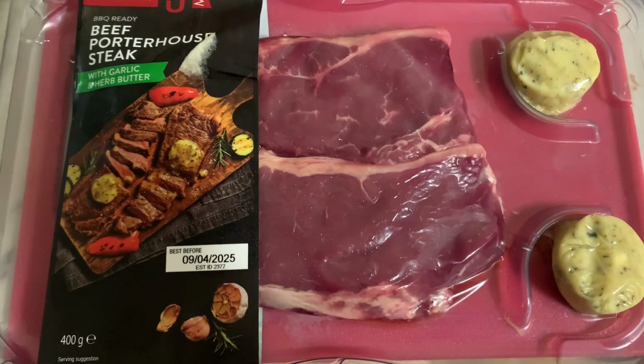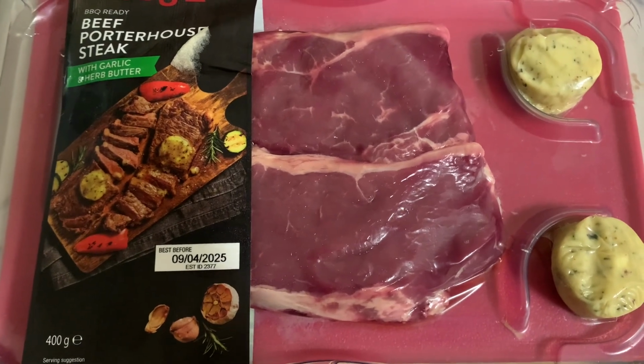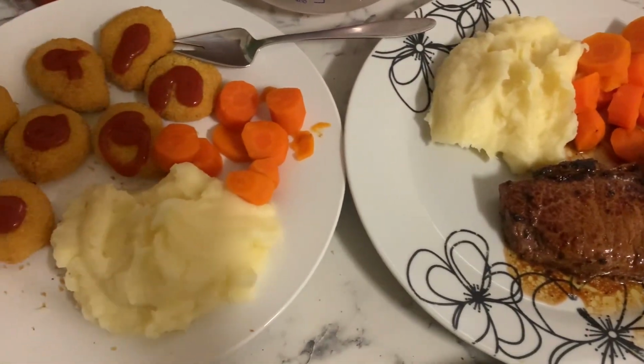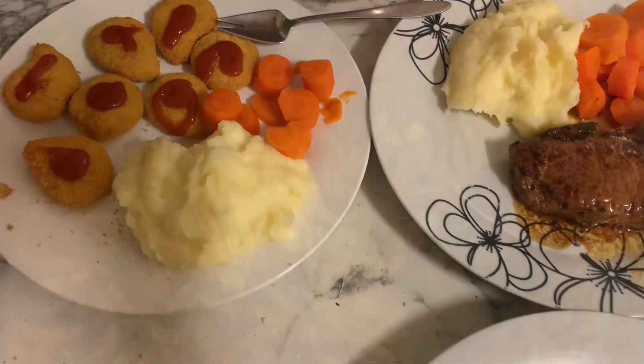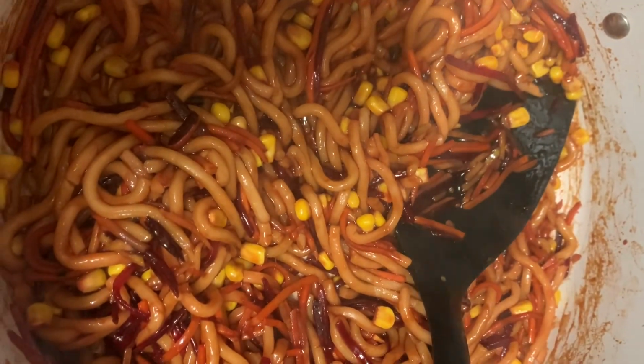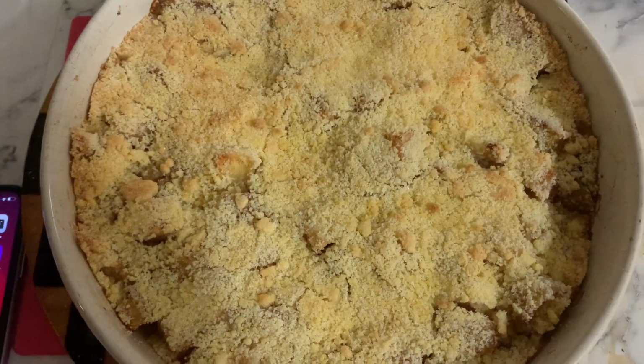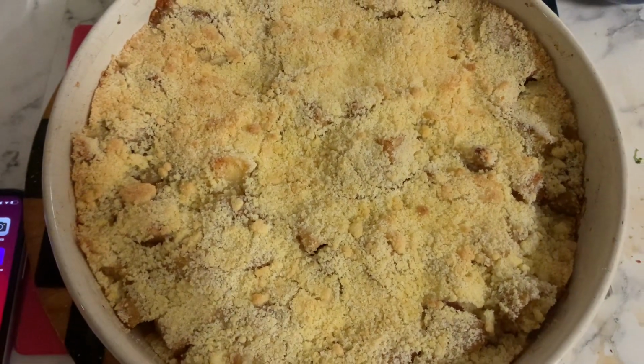There was some steak in there, so we had that for this meal with some mashed potato and some carrots. It was really nice actually, and nice to have something a little bit different. My son's had chicken nuggets and my daughter had her other serve of the noodles. I also did an apple crumble for dessert because I felt really bad that we hadn't had a dessert for a while.